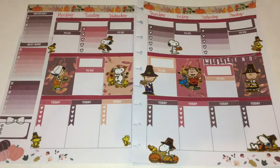I'm so happy that I got to use last week's leftover stickers because it was perfect. It still had the fall colors. And just adding these stickers that are Thanksgiving were perfect. I love the way it looks. I have enough space to write my notes, and the stickers are spread out in a really nice place as well.